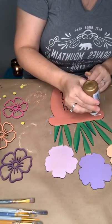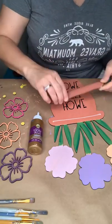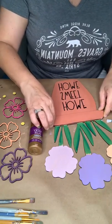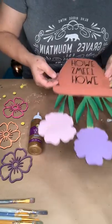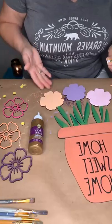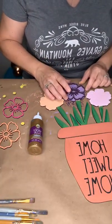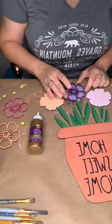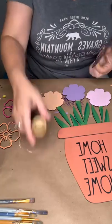So we're gonna put a dab across here. Then we're gonna glue this piece on. Then we're gonna turn this thing around and we're gonna glue those tops on those flowers and they are gonna come to life. Look, that's not the right way. Keep on going around till you get it. There we go. There we go.